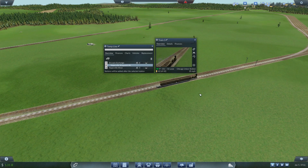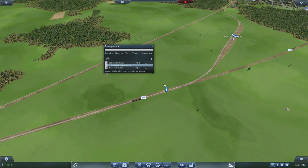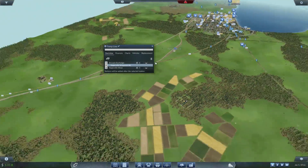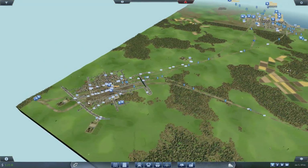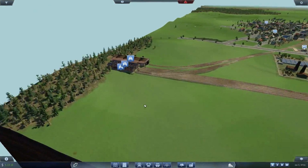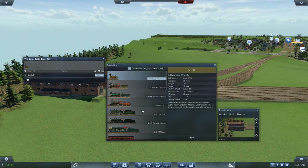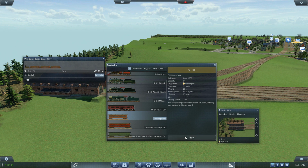What are you carrying? 42. We're going to actually copy this train. So that's what? 6 wheels and that. 3 passenger cars, bold and 6 wheels. Watch this. These are going to be our historical trains. There's the Baldwin 6 wheels. There's the passenger car. 3 of them.